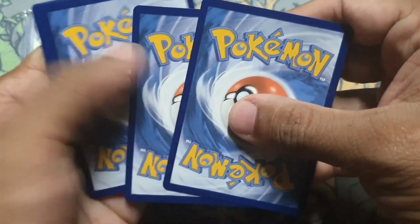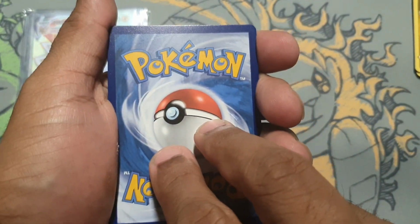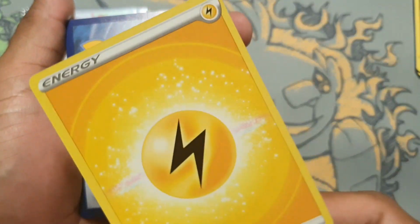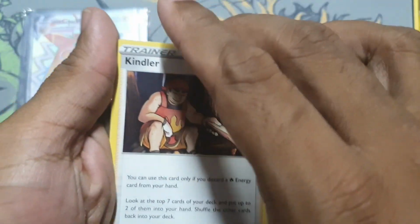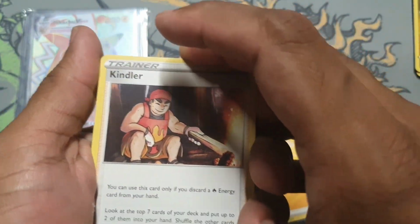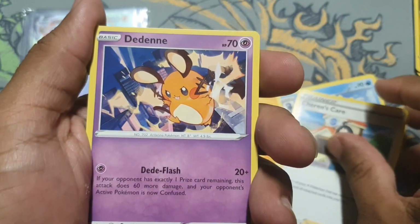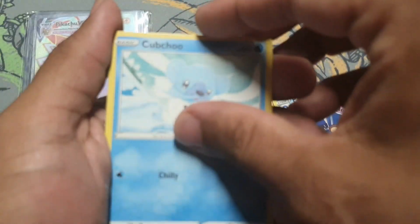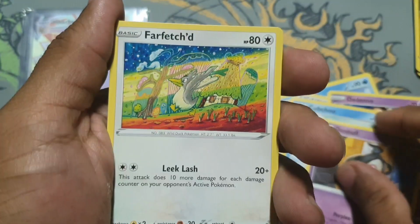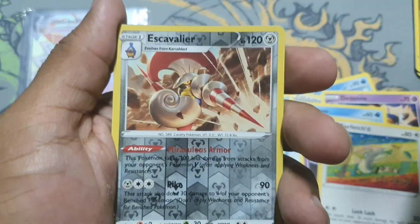Let me go. One, two, three, to the front. And the energy banton. We go say fire, because we get electric. But that is alright. And we're starting things off with a Kindler, a Kindler to kindle the fire of the Charizard we are about to pull. All of you feel it coming. We have a Prinplup, a Cherrim, a Dedenne that we just saw, a Cubchoo, a Duskull, Farfetch'd, that beautiful Komiya art. We have an Energy card. And what do we have here?